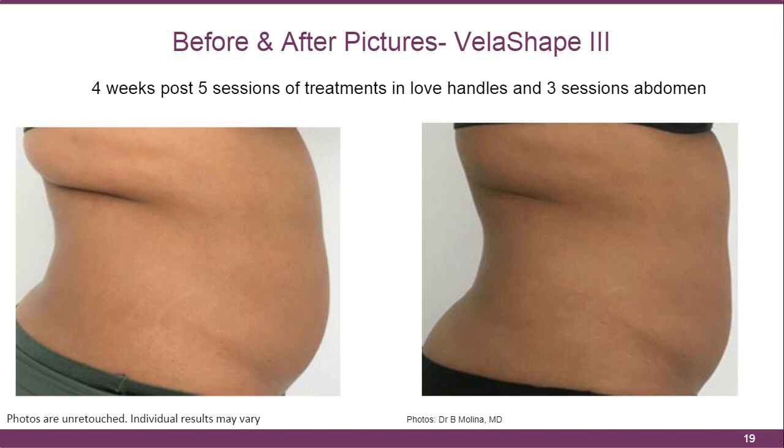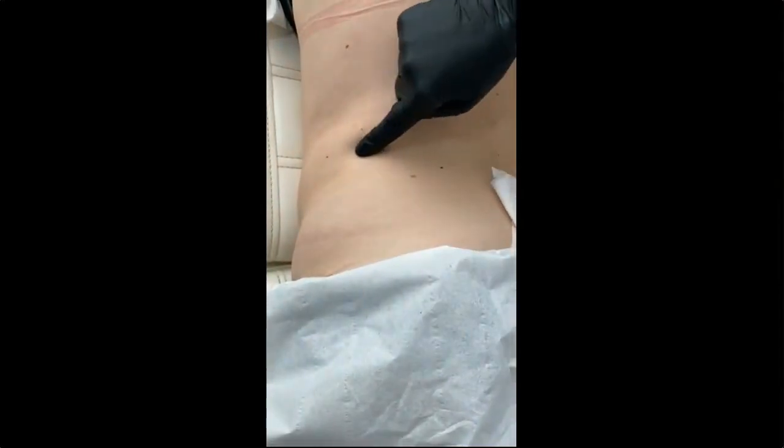So we're just marking the area, and to be honest, it's the same as before, but you can see the area we're treating. This is a typical example on this before and after photo. This is 4 weeks after 5 sessions on love handles. You can see again, that's the area on the video.